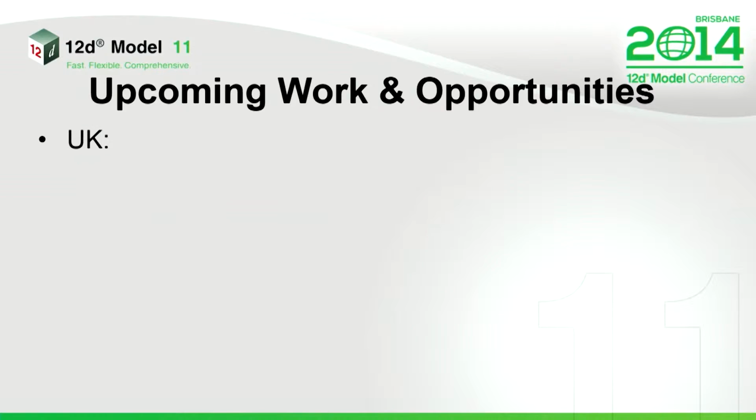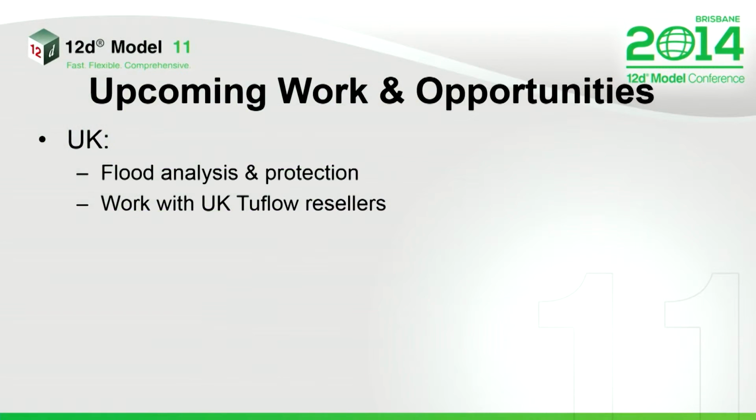Okay, so just some mentions about upcoming work and opportunities in the region. Flood analysis and protection. It's always a big problem and a fairly important requirement in the UK. So we're going to work with the UK 2Flow resellers and package 12D as part of that solution. And the other big thing coming up is the government BIM strategy.